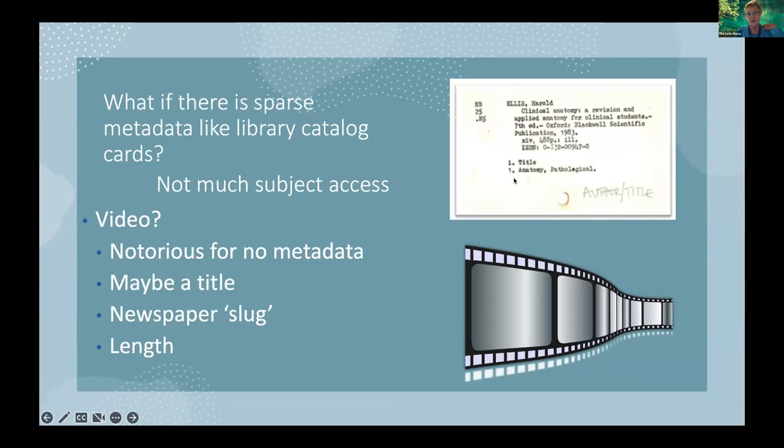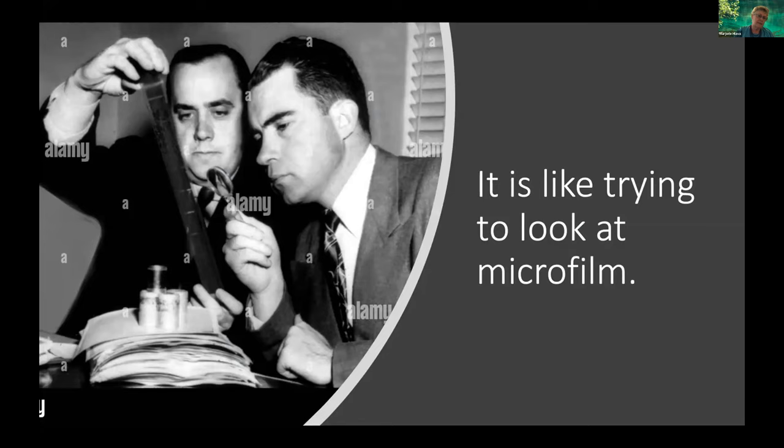Here's a typical library card, and it has two tracings for subject headings, and one is useful, which is anatomy, comparative, pathological, and the other is title, which is not at all useful for searching. But video is notorious for no metadata at all. There might be a title or a newspaper slug, and you might have the length. Oh, I don't know, it's a really long video. It's not a particularly helpful search technique. It's kind of like trying to look at microfilm to find an answer. You just can't do it.